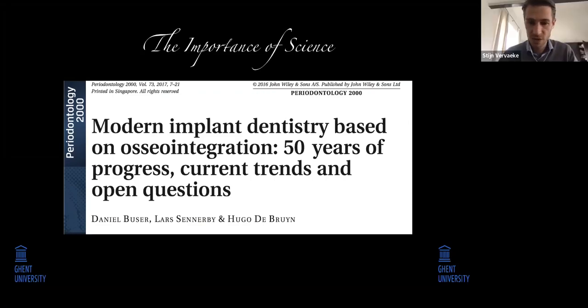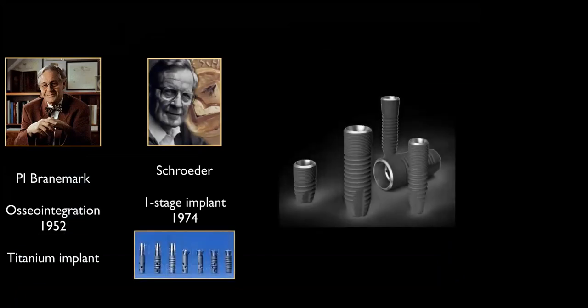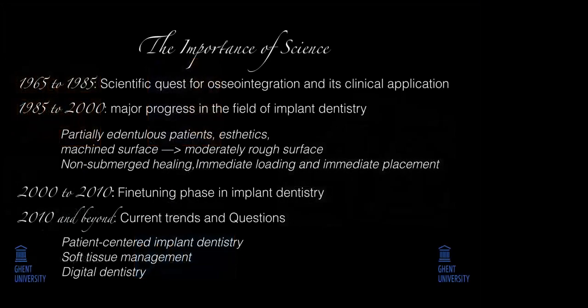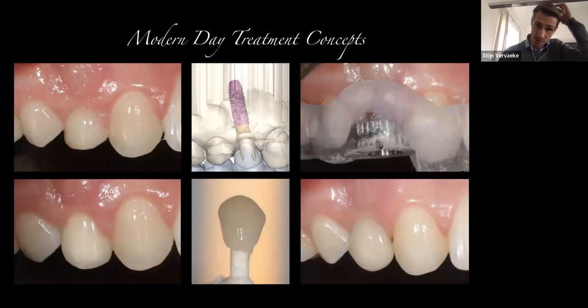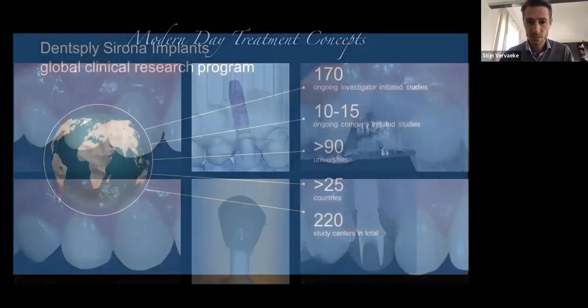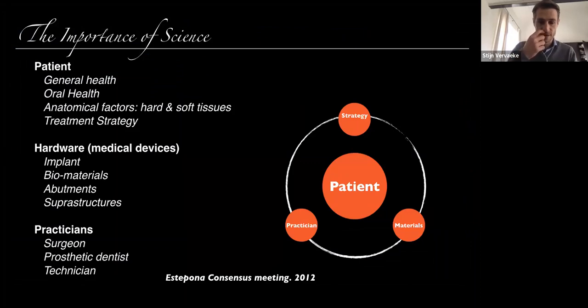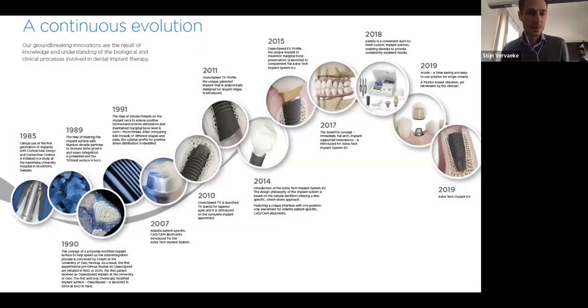All right. So implants. This was the history. So this I have told you, these were the old days, and this is where we are right now: the modern day treatment concept. And I was here at this slide. So I'm sorry for that. I don't know what went wrong, but anyway, we are here.